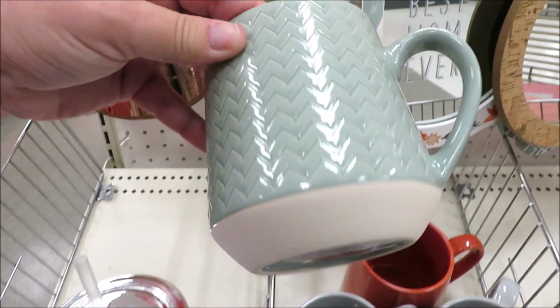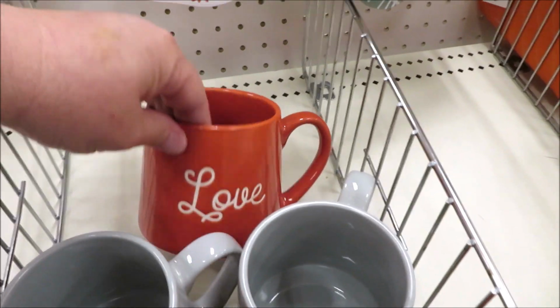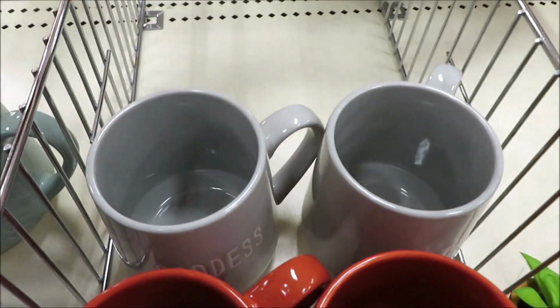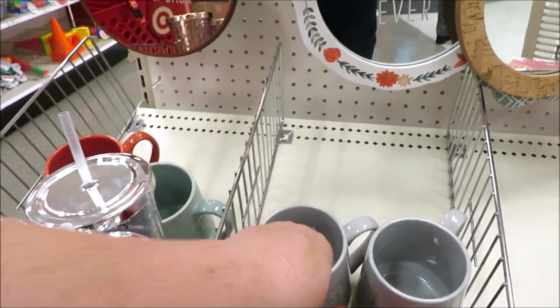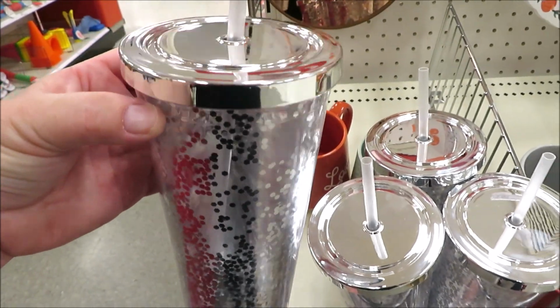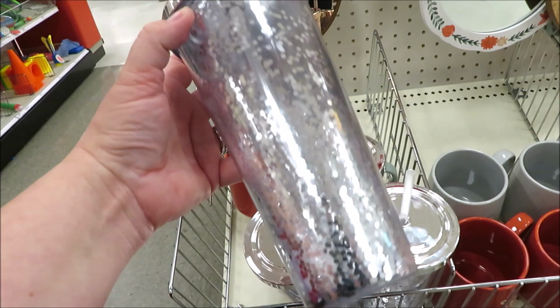Now on to some new finds for Mother's Day. They are putting out a few things, including these mugs for $3 a piece in the really pretty teal, bright orange with love, and gray in goddess. They're also putting out some really tall tumblers with lots of glitter to them in silver and gold for $5.